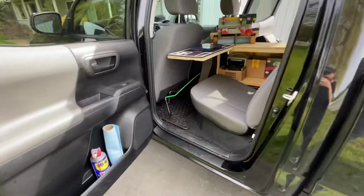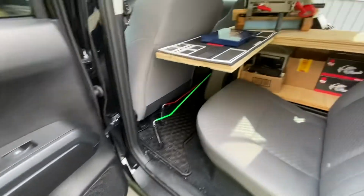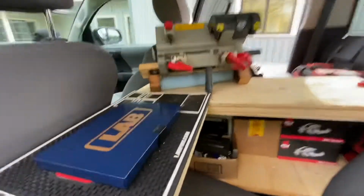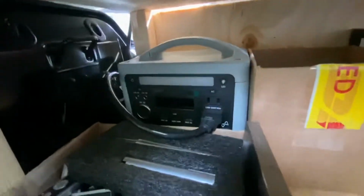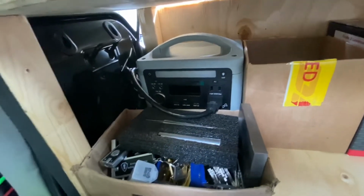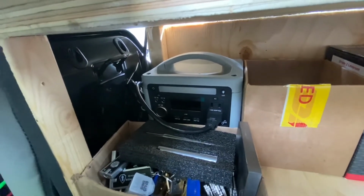All right, moving inside the vehicle now. You got to have your things, got to have WD-40, got to have your paper towel. That's absolutely essential. I'll welcome you to my office. So down here, we've got our Energizer battery inverter. This thing is unreal. I cut keys on this all day, every day. I charge it maybe once a month.